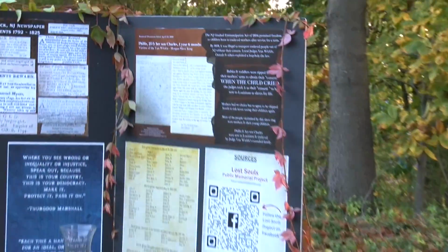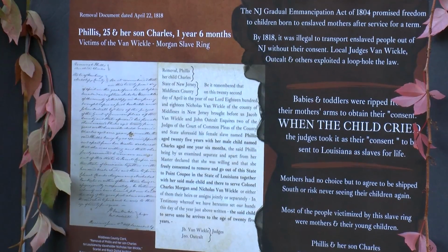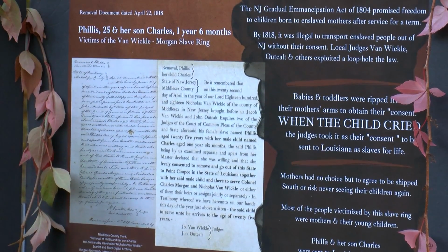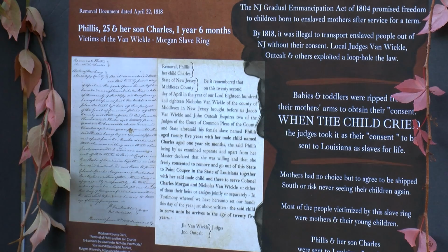Here's a document that we have on my board, signed by Judge Van Wickle, stating that Phyllis and her son Charles, age 1 year, 6 months, had freely consented to be sold as slaves and shipped to Louisiana. The location of Judge Van Wickle's property where these people were entrapped is only a quarter of a mile from here, near the intersection of Old Bridge Turnpike and Main Street.